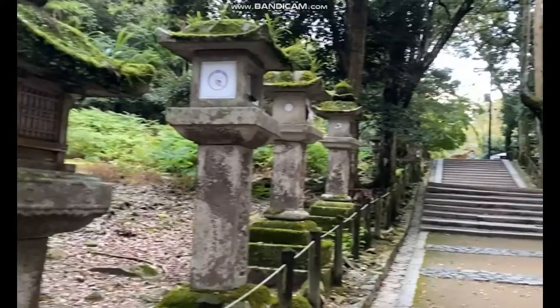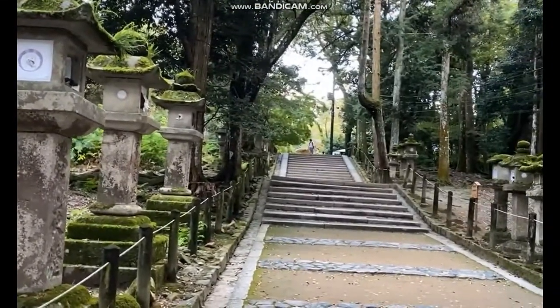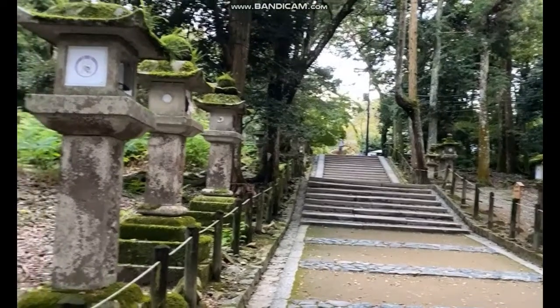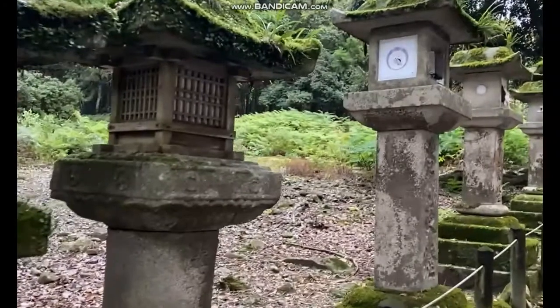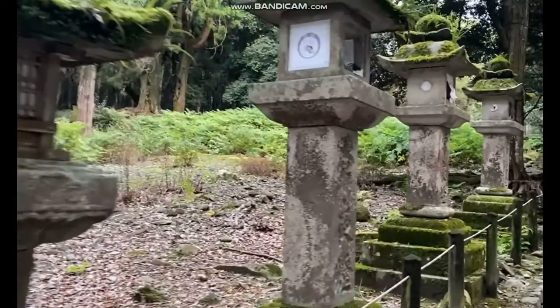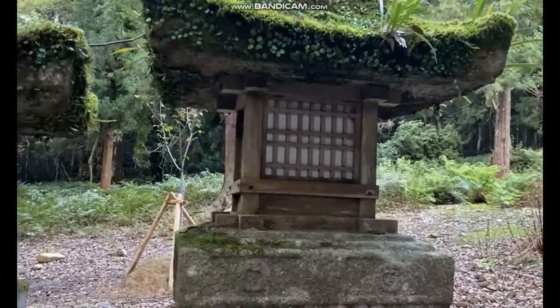We say Muromachi period, which is around the 13th to 14th century. Some of them are very old, that's why they are different from each other. So this is very unique. And here, inside, is a wooden structure.